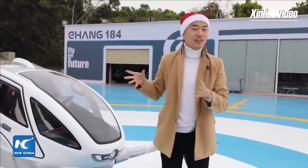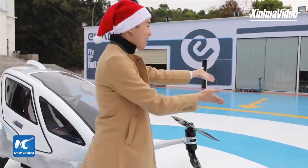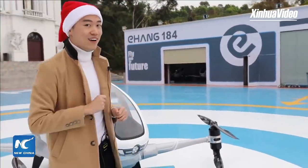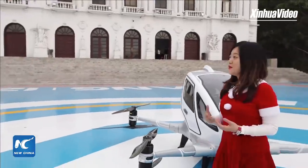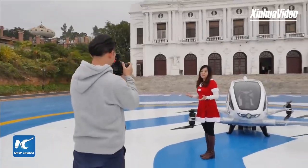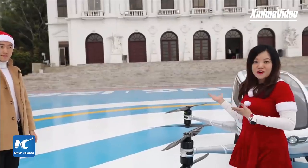And it's a pretty petite model, so I kind of wanted to see what it would be like for someone to be inside. So we're going to bring out my colleague, Ms. Miranda here, who will also be playing Santa Claus. Hello everyone, happy holidays. I'm Miranda. Today I will be Miss Santa and delivering the gift to the kids by Ehang 184.